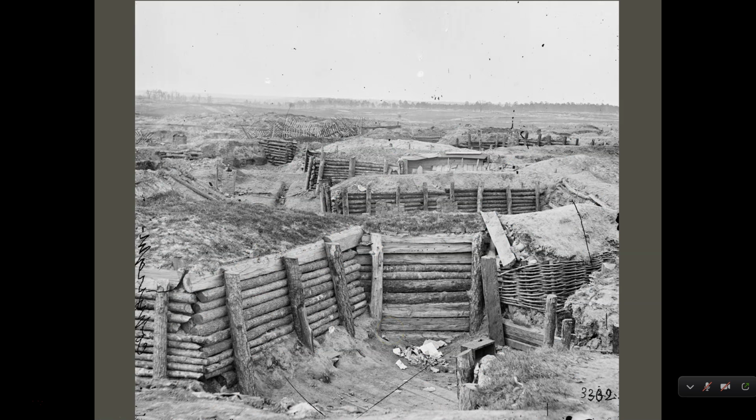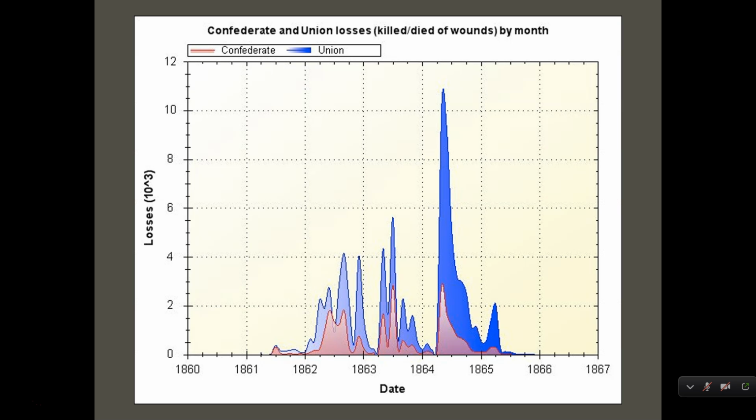Now, in the final months of the war, the South is really going to dig in, developing pretty elaborate trench works that are almost reminiscent of something out of the First World War later on in history. And so the Union is going to take heavy casualties having to fight their way through these fortifications. And in fact, what's really interesting about this is if you look at Union losses in the war, notice that they spike in 1864. So the last year of the war was the bloodiest, really, for the Union.